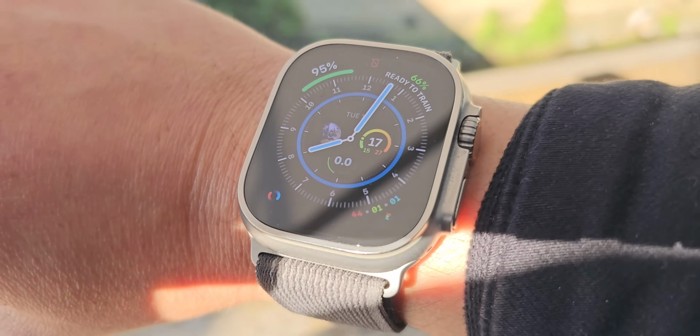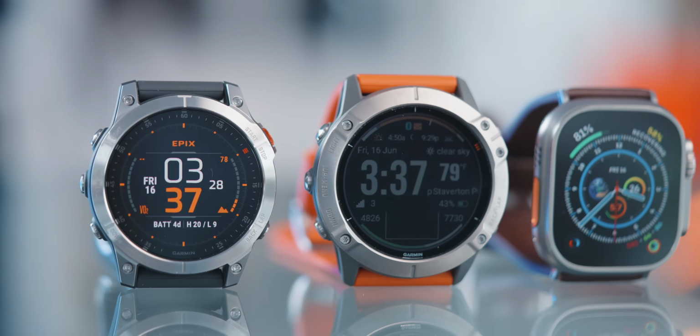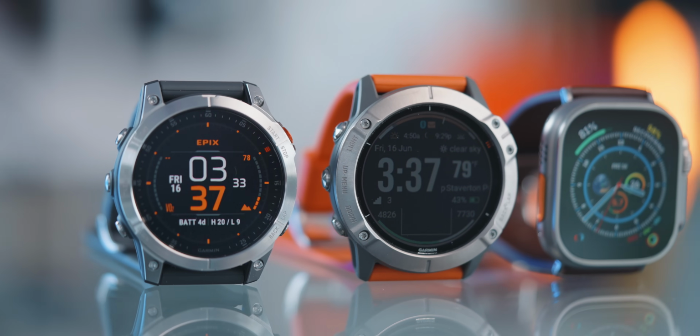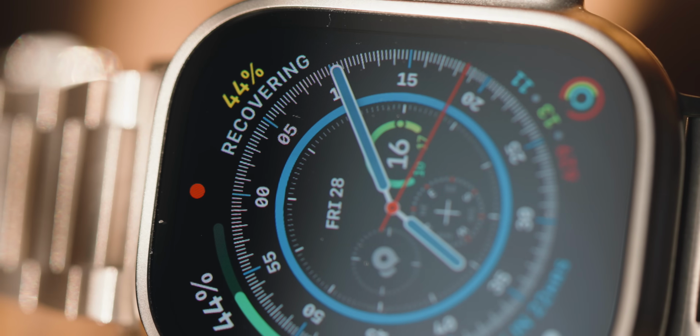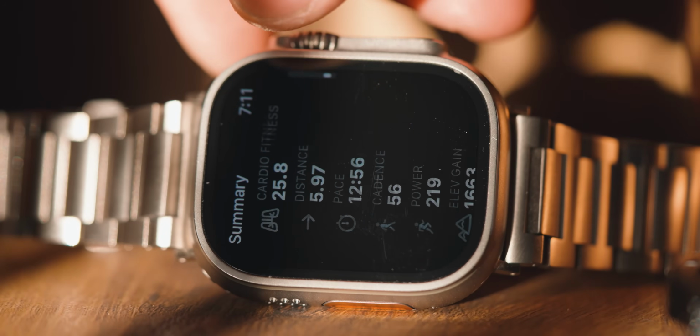The only thing I would say though is that fitness data may not be as complete as some alternatives out there, but if you do end up getting this watch, there are 2 apps that I would recommend you check out if you find yourself needing more data from the fitness app. One app is called Athletic, the other one is called Work Outdoors. I did an entire video about the best Watch Ultra app, so you might want to check that out afterwards.